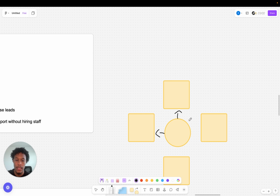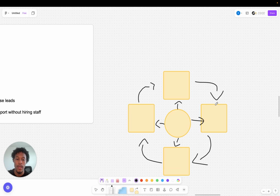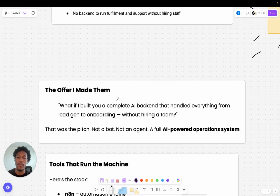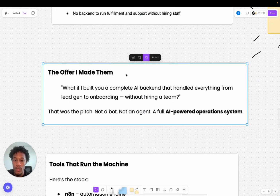It's connected here, it's connected here, and then it's connected all the way around. That is what a real system looks like, because no matter what comes in, no matter what angle it comes in from, it will always stay the same. It looks like a damn solar system, right? That is what a lot of people are paying a lot of money for right now, and getting a lot of results from.